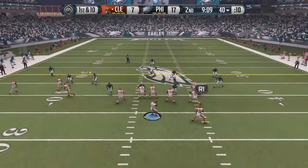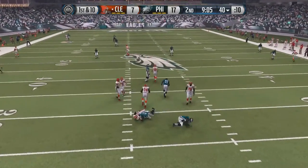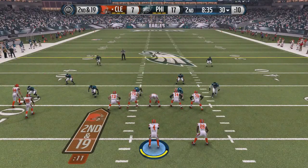Now on the very next play, it's 1st and 10. Maggot in shotgun takes the snap. He stands in the pocket and rolls it to the right side, but he's brought down by Connor Barwin back at the 30. So that's going to lead to 2nd and 19.